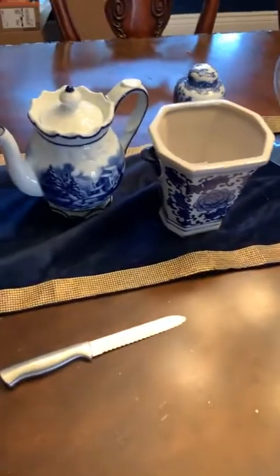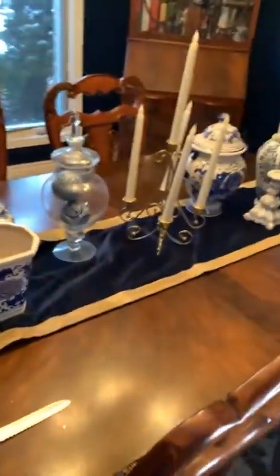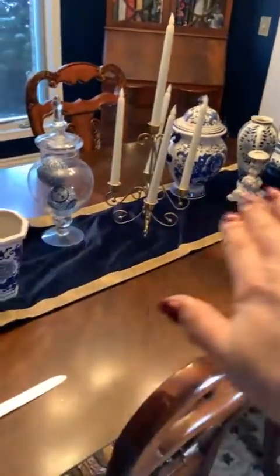I should show you guys my new table runner that I got for Christmas for my table. Do you guys want to see it? I'll take you off the iPad. I'm going to flip you around. Look at that gorgeous table runner. Isn't that so pretty? I got that at Home Goods. It's like a blue velvet with super blingy gold. So it'll go with all my blue and gold things, but I totally take all this stuff off.